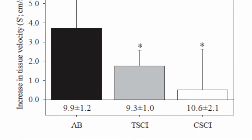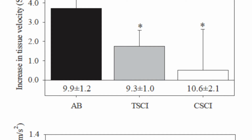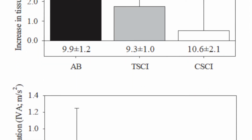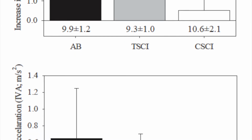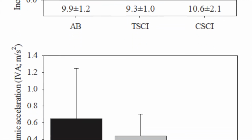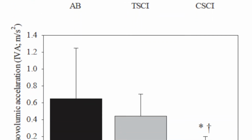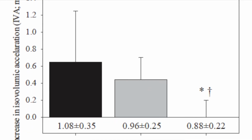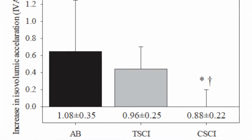The data suggest that sympathetic innervation is required to achieve normal increases in cardiac systolic function during heat stress, but not required to maintain diastolic function. Elevated systolic function during heat stress occurs as a result of increases in core temperature, but not skin temperature thermoreceptors.